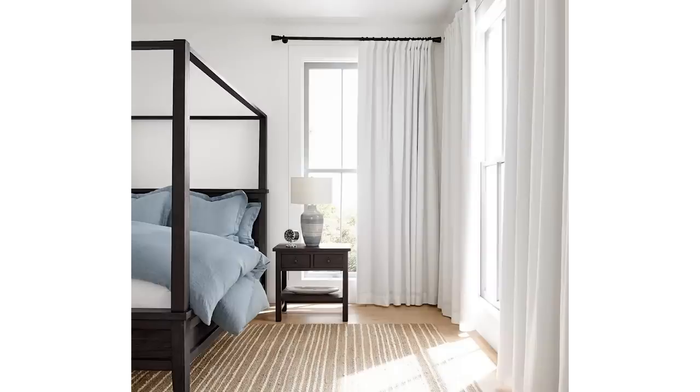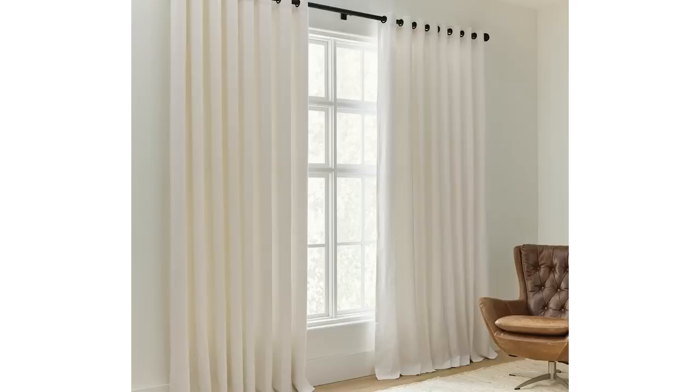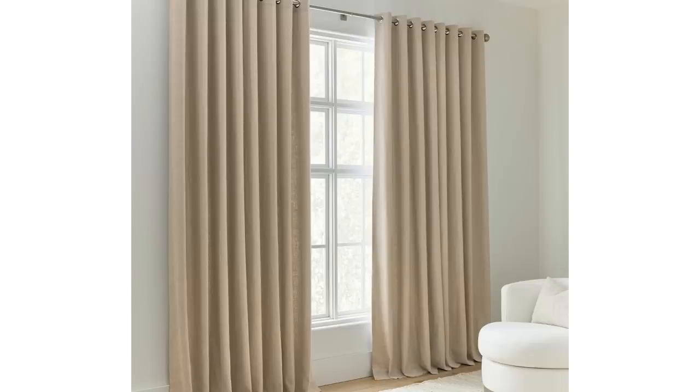Okay, just take them back. You've got the receipt. Take them back to the store. Why do people keep things that are the wrong size? I don't know. If they don't touch or skim the floor, they're probably not long enough. They're probably too short. You want them to just lightly tap the floor or be just above it. You can also have them pooling lightly on the floor, but you don't want a big mess that looks like there was a flood of curtains and they're all over the place. You don't want that either.